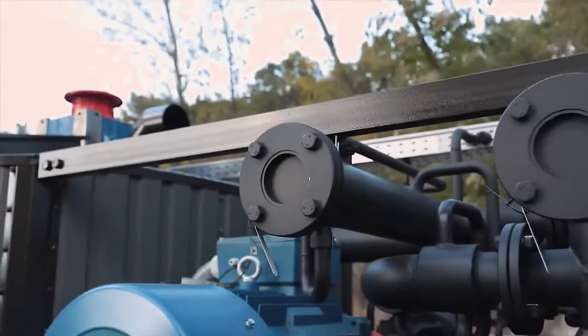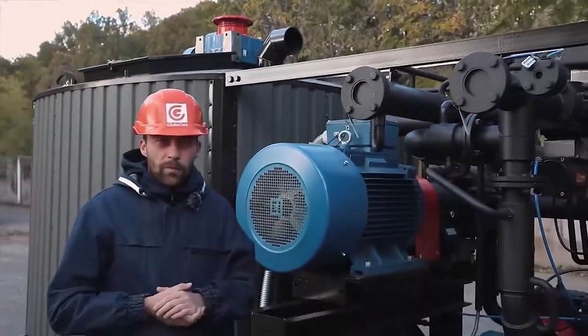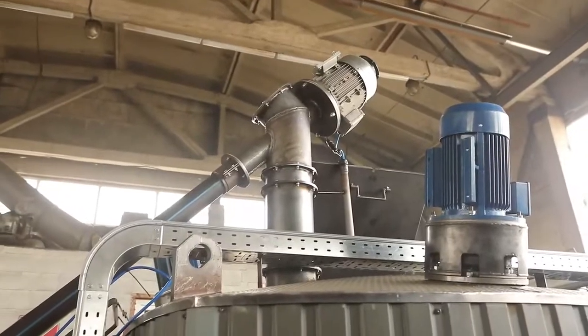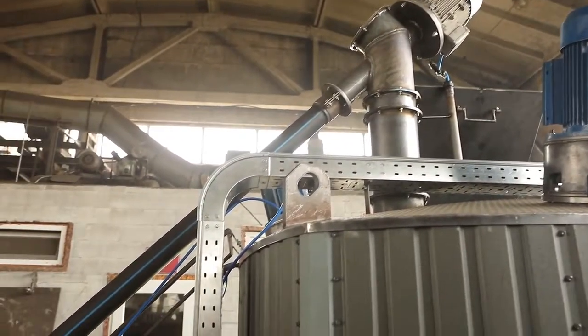At the outlet, we received bitumen with balanced properties. Adding this bitumen to asphalt concrete mix allows us to double or even triple the service life of roadway pavements.